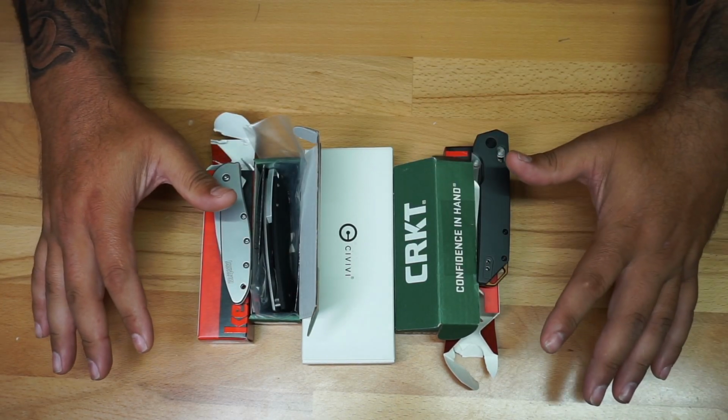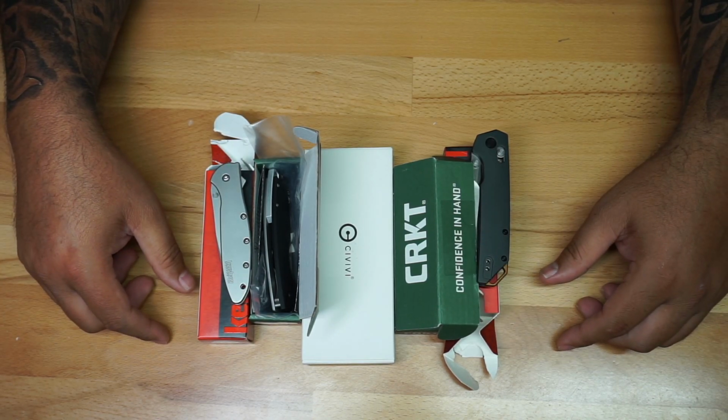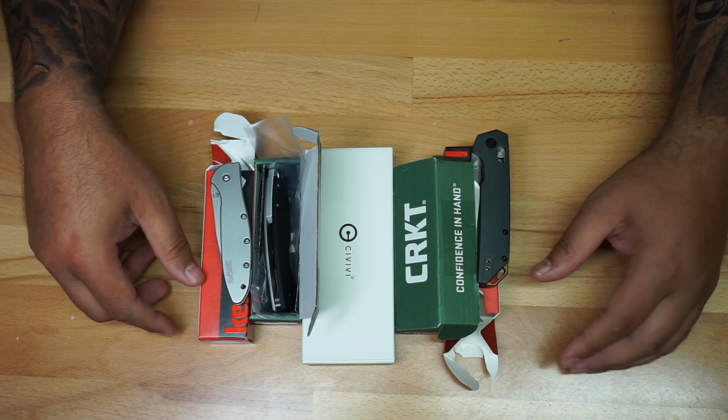Before I get into all this, what I'm gonna do is show you the knife, give you a good look, and give you some of the details and stuff like that, right? It's up to you to do your own research.